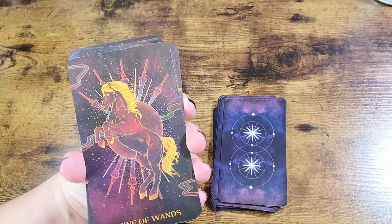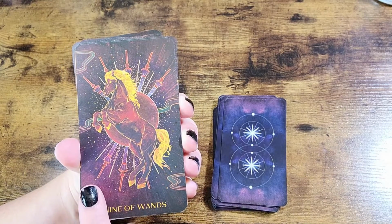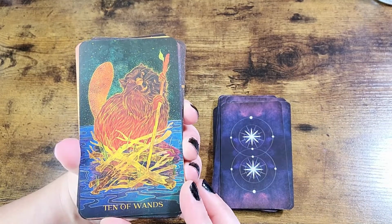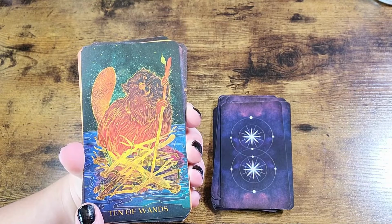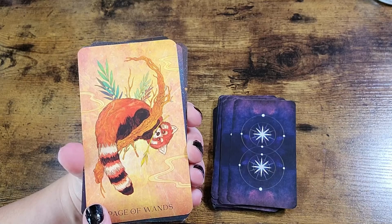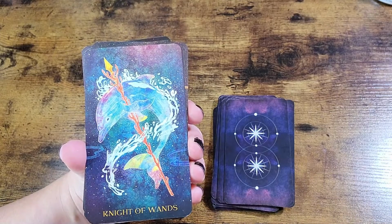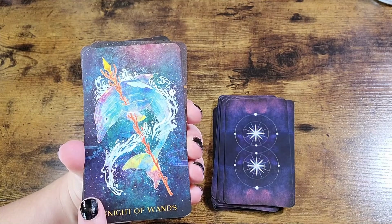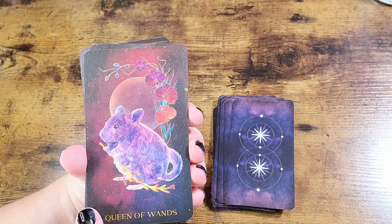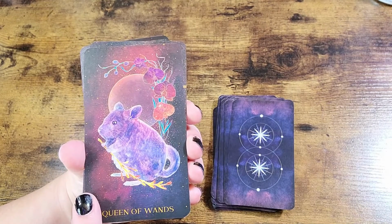And some cards almost look like they're neon. They're just lit up. Look at his little face. I just love it. And of course, I gotta love the dolphin card. And then too, in the background, you'll notice different plants. You'll notice different little symbols.